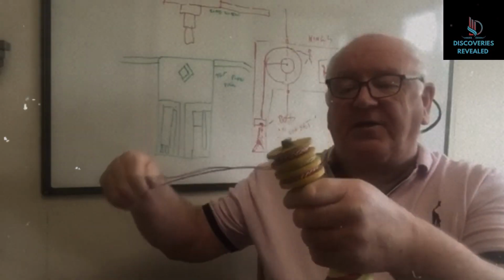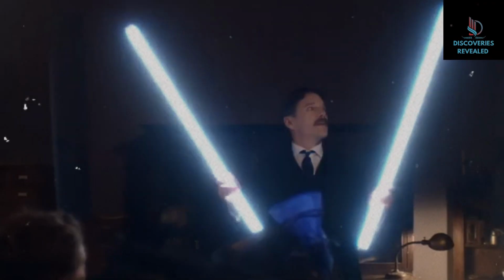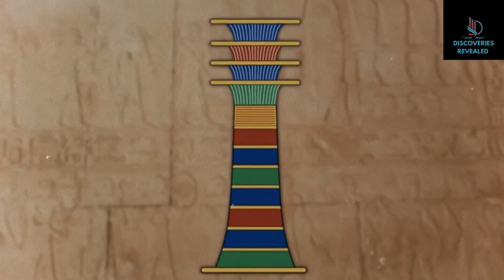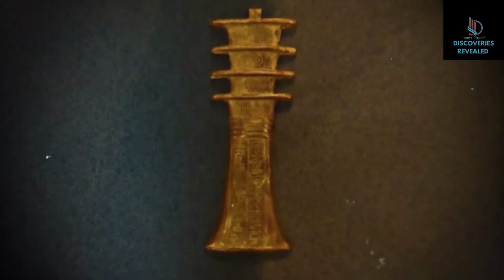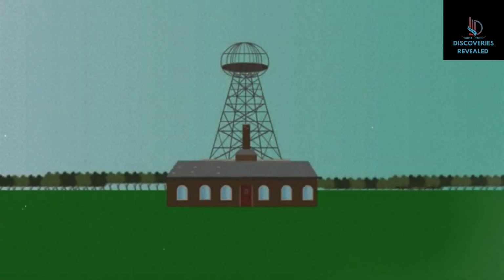Linking the Djed Pillar to Nikola Tesla's innovations might seem odd at first. Yet, there are interesting similarities. Both represent energy and power. The Djed Pillar's themes of stability and renewal suggest a continuous energy flow. This idea aligns with Tesla's vision of wireless energy, aiming to tap into limitless power.